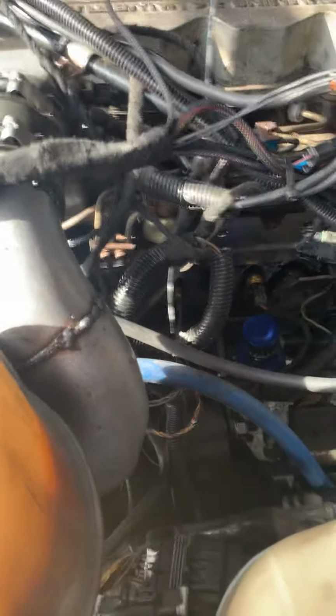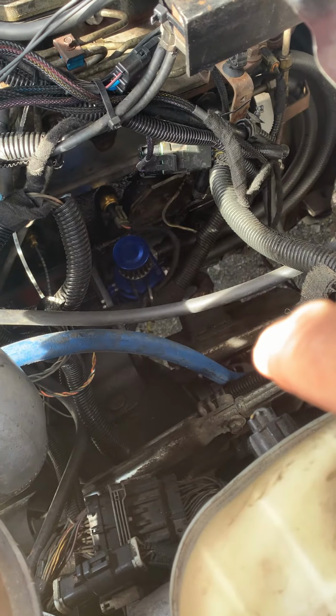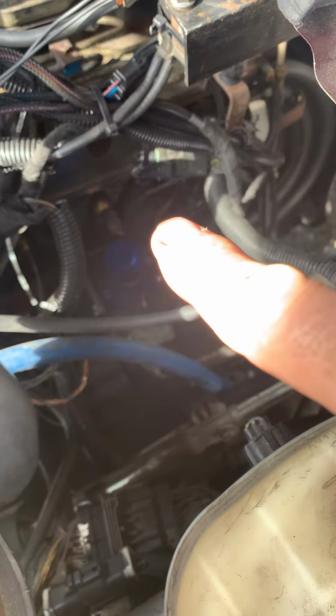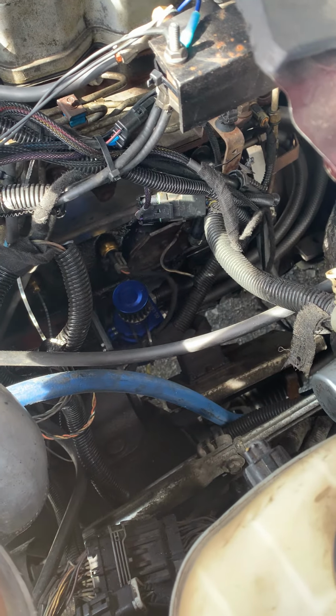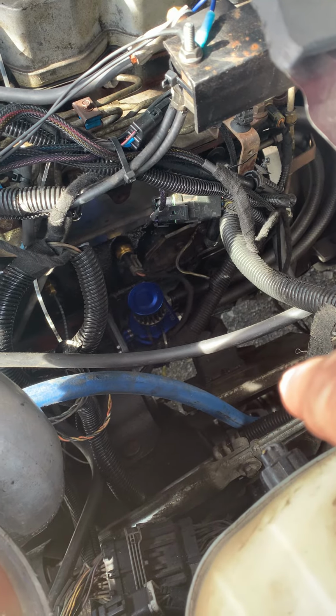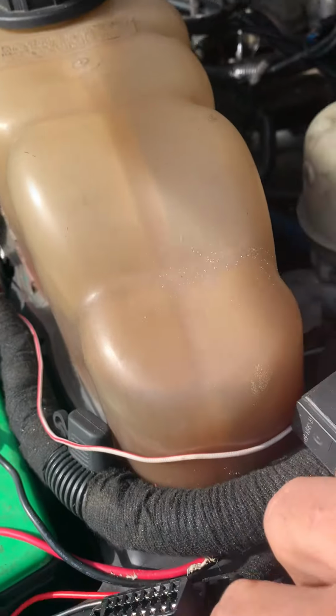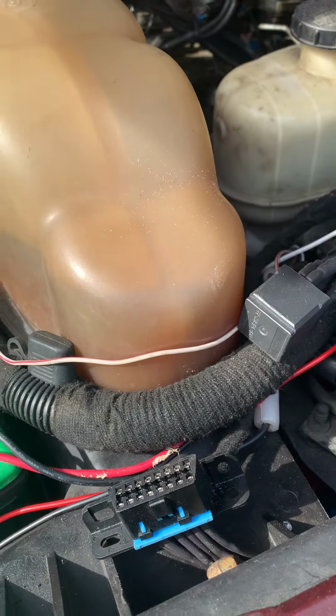You're not gonna be able to see it. I remote mounted my ECM. Actually, maybe I'll see it. It's right there. I did not mount it over here on the block. I moved it over here, trying to alleviate a little bit of heat off of it. But anyway, so you can access that ECM, the Cummins ECM, on the 24 valve and wire you up an OBD2 port and read codes.